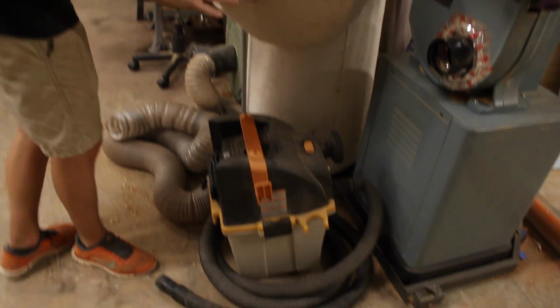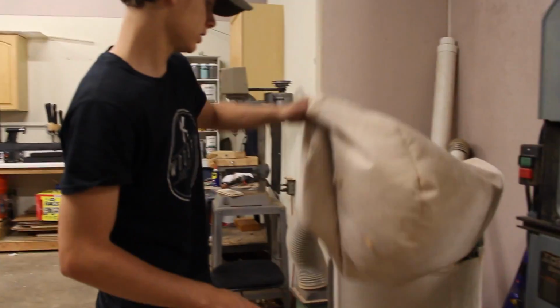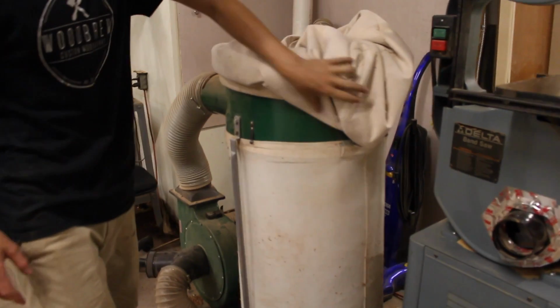As far as dust collection goes, we have this small Rigid shop vac that's used with basically just our orbital sander and our track saw. Here is our dust collector. Got it on Craigslist as well.